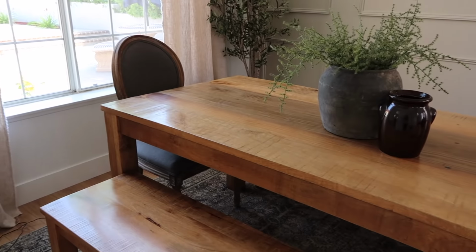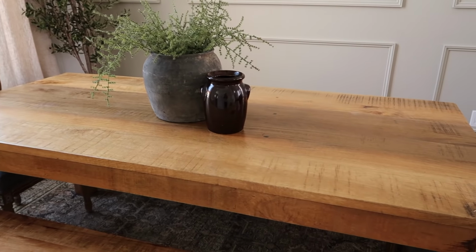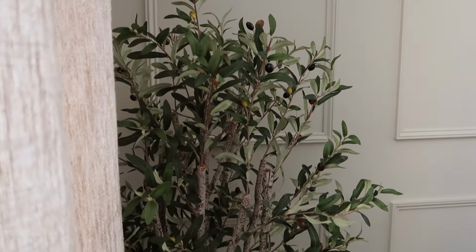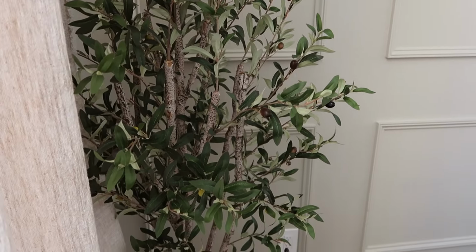So this is pretty much the area here, and then I have another olive tree from Nearly Natural, which I love as well. This is actually a temporary placement for it. It's actually going to be going in our guest bedroom, I think. So that's where I have it right now, but it will be moved at some point.